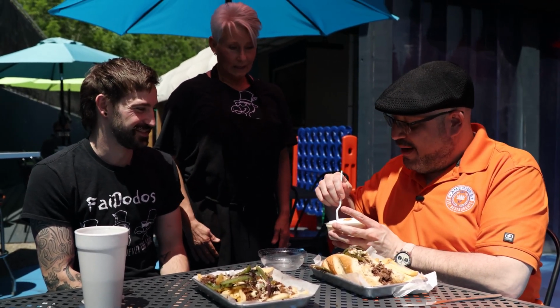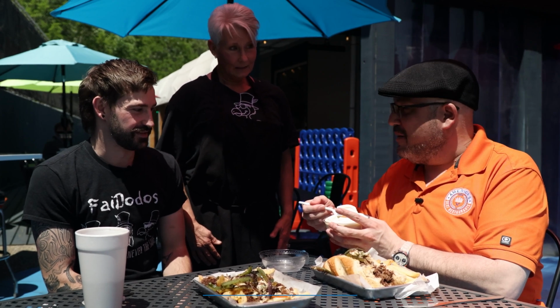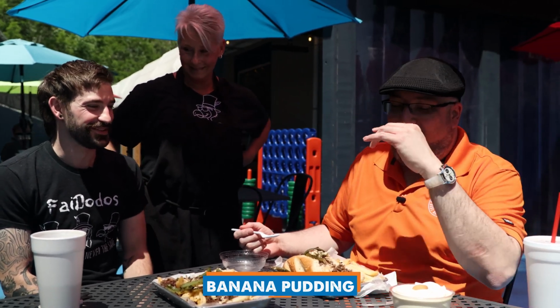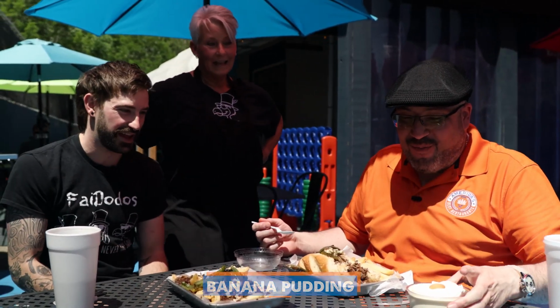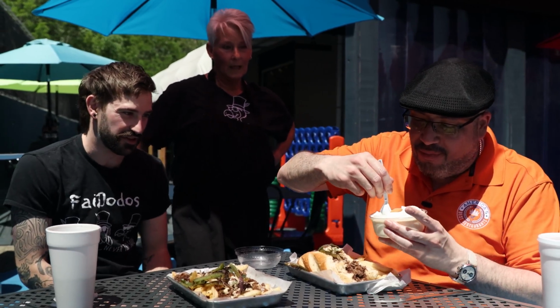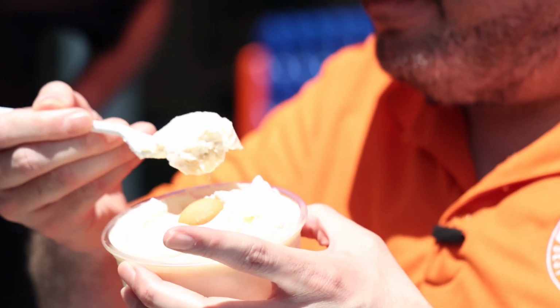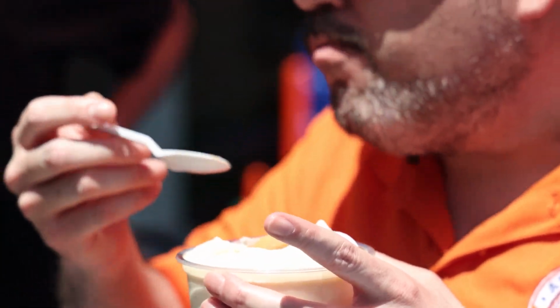Okay, here we go. Oh my God, this is dense. Oh, yeah. It's almost like a cheesecake. It's good stuff. On the bottom there, you got bananas down there and vanilla wafers too, so you get some texture. Oh my God, look at this. Every now and then we'll do peanut butter sandwich cookies, Nutter Butters, as the bottom instead, and we'll call those the Elvis banana pudding. Yeah, they're good.